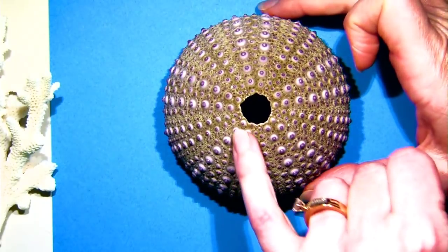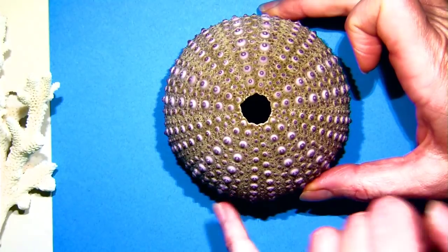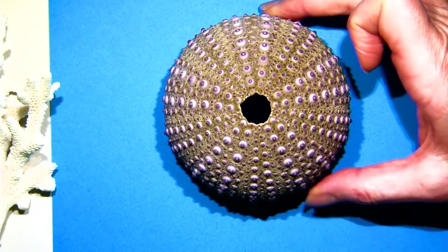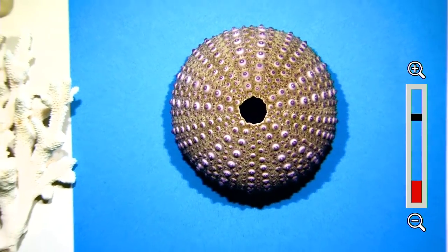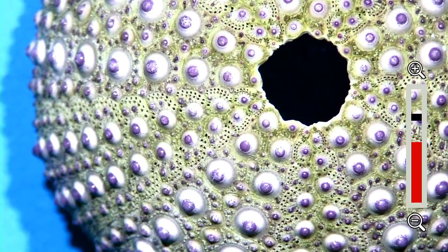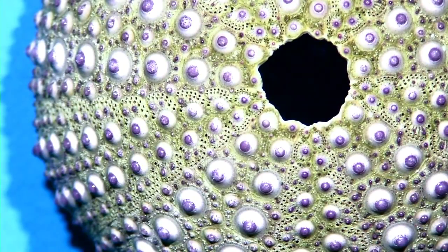And so if you look, you'll see that they have rows of these spines. They also have some smaller ones, and there's also some little tiny holes inside. I don't know if you'll be able to see them. I can try. Let it adjust. Yeah. You guys see those little tiny holes in there?